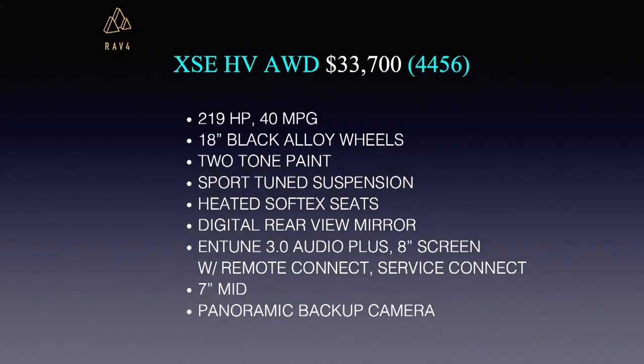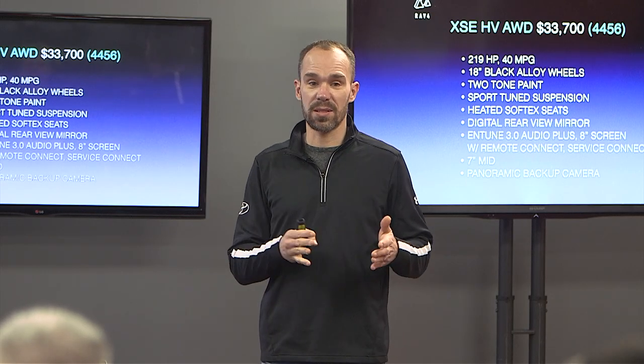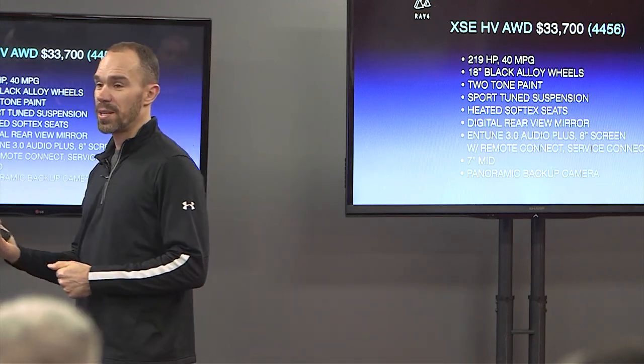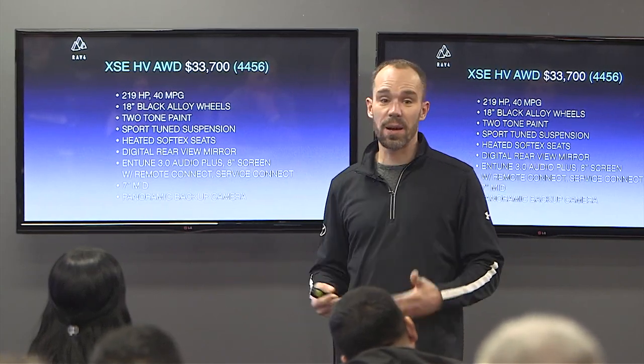But the XSE Hybrid is going to be 219 horsepower, again, 40 miles per gallon. All right, so the reason we've made the XSE Hybrid only is because it's our sport model, so we want it to have the most powerful powertrain. Right? And that is going to be the hybrid powertrain.